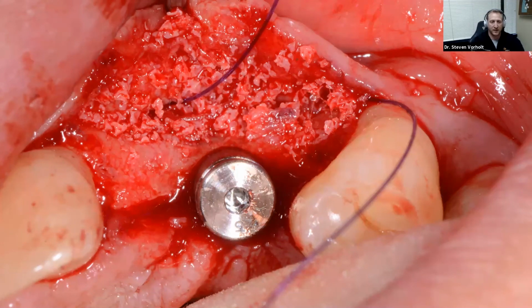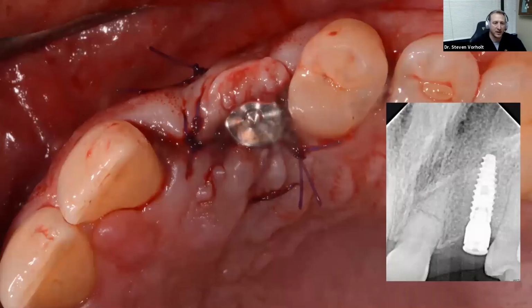Healing abutment placed after bone profiling to make sure that healing abutment fully seats. And then you can see here a horizontal mattress suture on the buccal and a couple of interrupteds to tap that down. And a final PA. There you can also appreciate the previous traumatic fracture on number 9, that's asymptomatic. So just confirming the healing abutment is fully seated. We're nowhere near the other roots. And we have a little bit of bone graft there as well.